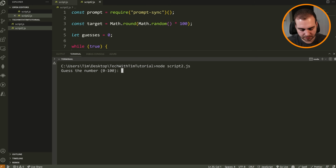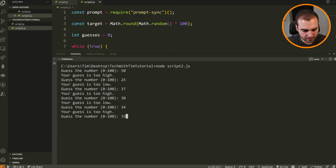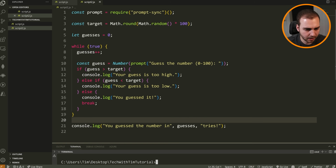Okay, so guess the number, 50, too high, 25, too low, 37, too high, 30, okay, 34, 33, 32. You guessed it, and you guessed the number in 7 tries. Okay. So I think actually that's going to wrap up our number guessing program.